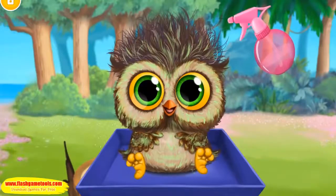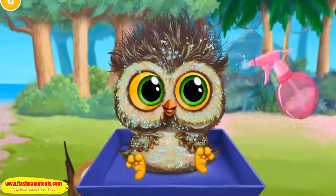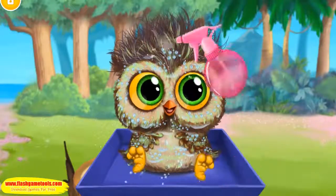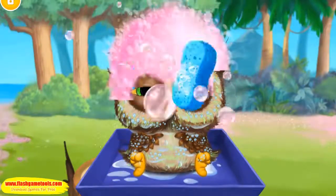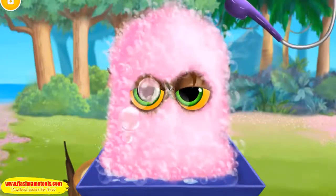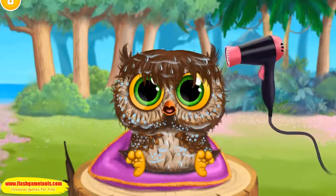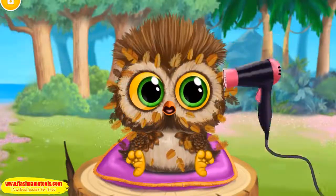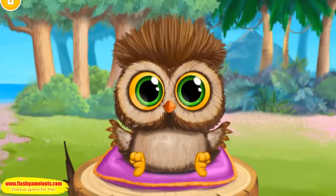He's adorable! Let's clean him! Apply the shampoo! Great! Now, rinse it! Let's dry the feathers! Woo! Funny little bird! Brush here, please!